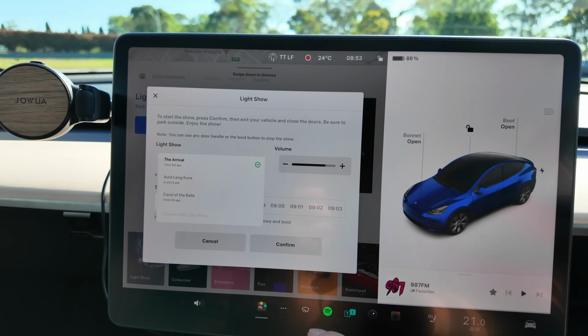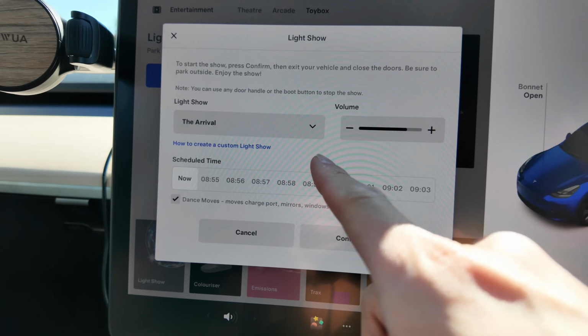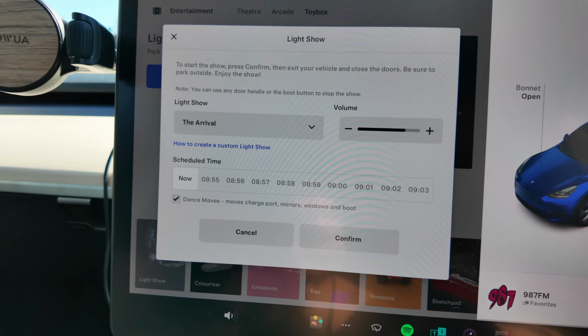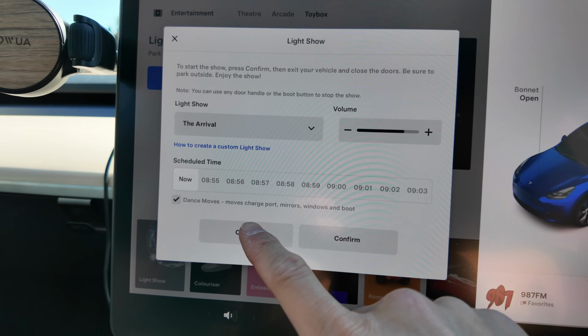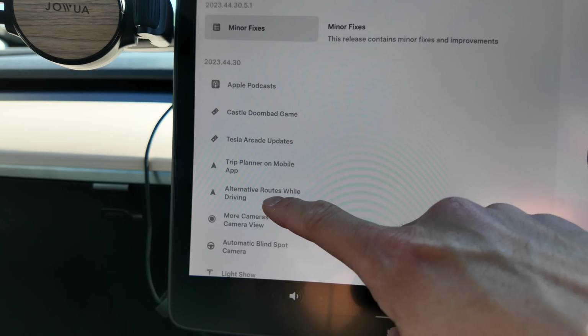So we've got 3 now you can play from the options. Volume, schedule time, dance moves on or off, and then you can schedule with other people as well, which is good if you want to create one of those light shows you see on the internet sometimes. Okay, what else have we got?